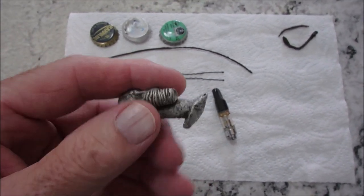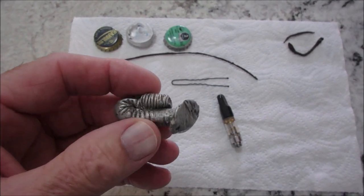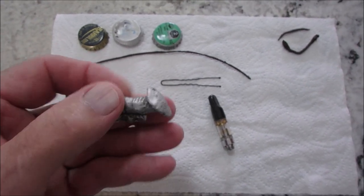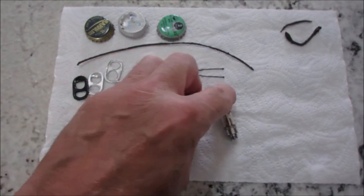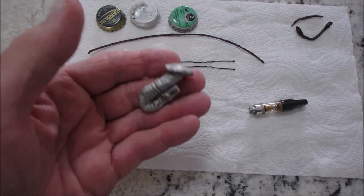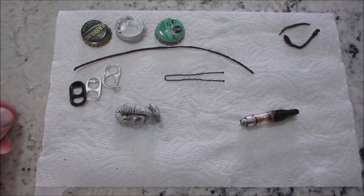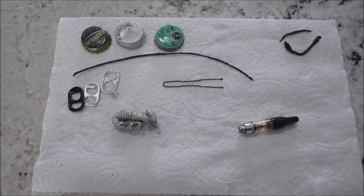So my story is it came off of a plane that crashed. It's so light, it's as light as a feather. It's lighter than this. So I think it's magnesium, eh? There we go.